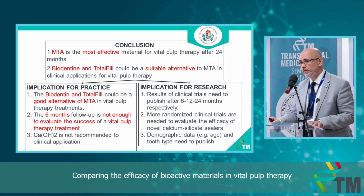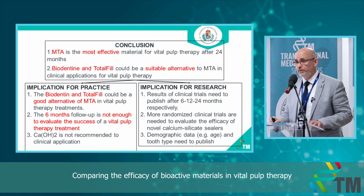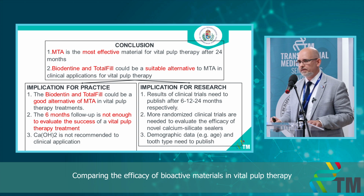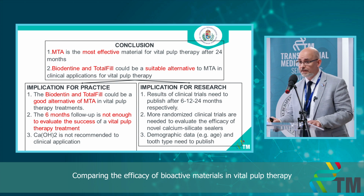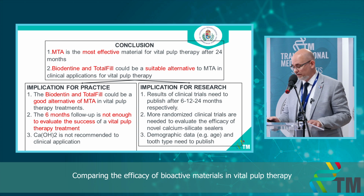Our conclusion is that MTA is the most effective material for vital pulp therapy after 24 months. The Biodentine and the TotalFill could be a suitable alternative to MTA in clinical application. Our implication for practice is that the Biodentine and the TotalFill could be a good alternative in clinical application. The 6 months follow-up is not enough to evaluate the success of the vital pulp therapy treatment, and we don't recommend calcium hydroxide in clinical application anymore.